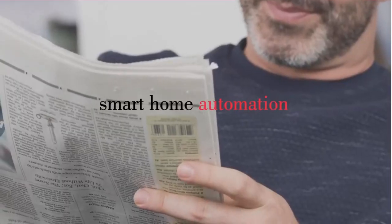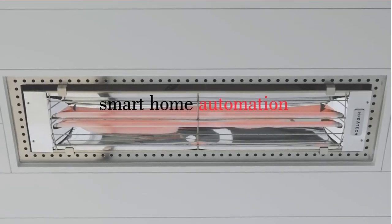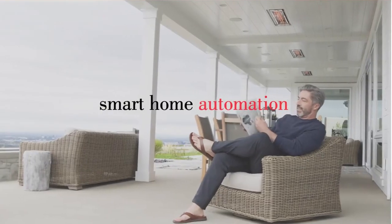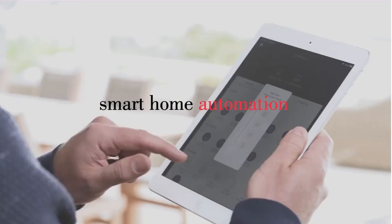Okay, and then what about smart home integration? For smart home integrations, Infratech has their home management panel. If you have a pre-existing home management system controlling your backyard lighting and maybe a fountain, you can purchase the home management panel and integrate the heaters into that pre-existing system. Control4 is a popular home management system. If you have a Control4 tablet on the wall, then you can integrate it so you have heater control right at that pre-existing tablet on the wall.